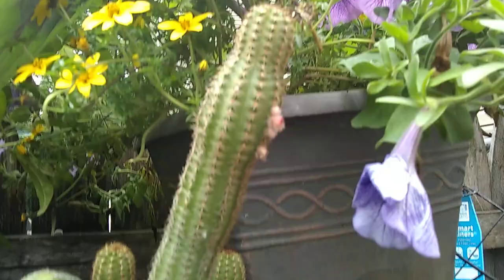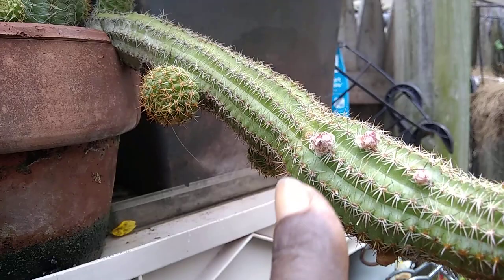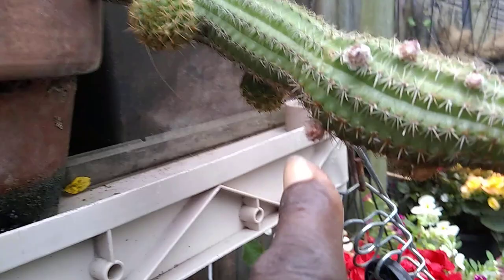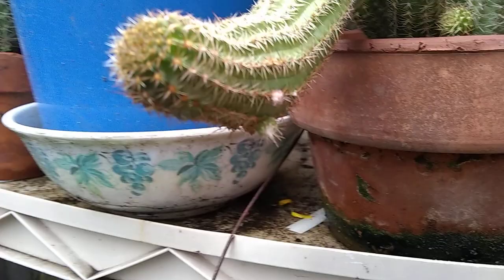Meanwhile, I have these cacti. I don't remember what this is called. I knew when I first got them. I looked it up and found out right away what they were, but no, I don't remember. And now, anytime I Google, I can't find it. But anyway, all of these little things here are flowers about to explode.